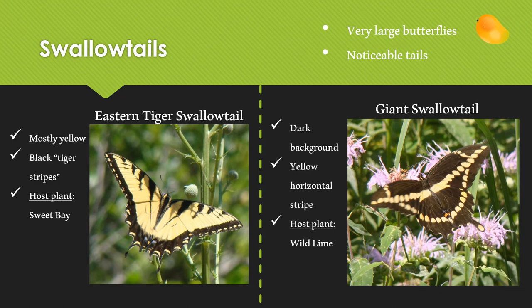Okay, we're just about ready to start learning some of the individual butterflies that we're likely to see on our butterfly count. But first, I'd like to give you a tour of what kinds of information I'm presenting on these slides. You'll see the family of the butterflies at the top in the left corner. Then over in the right corner, you'll see some general notes about this group of butterflies. For example, for the swallowtails, they're very large butterflies, about the size of a mango. Again, we'll have the picture of the fruit to help remind you of the size of the butterfly in real life. The other note I have here is that swallowtails have noticeable tails. Then we'll have the names of the specific butterflies.